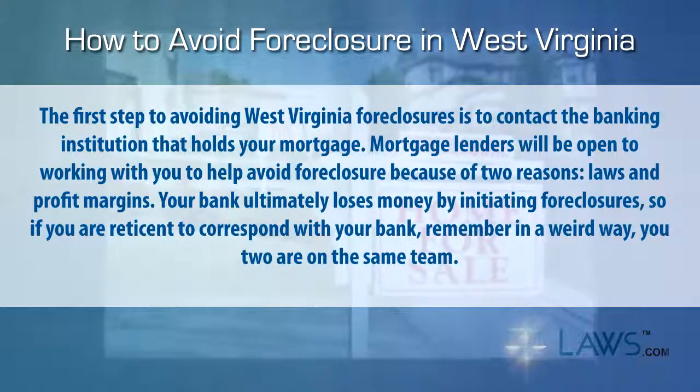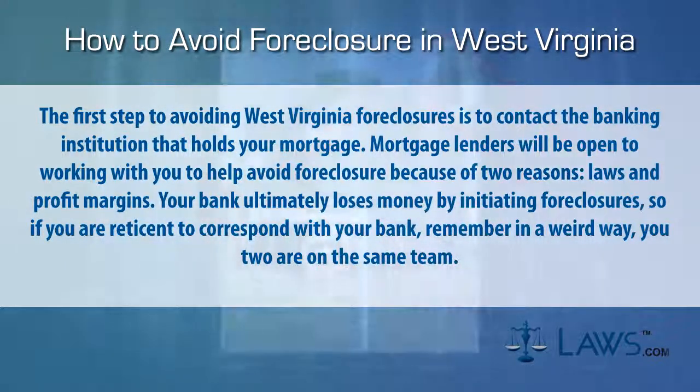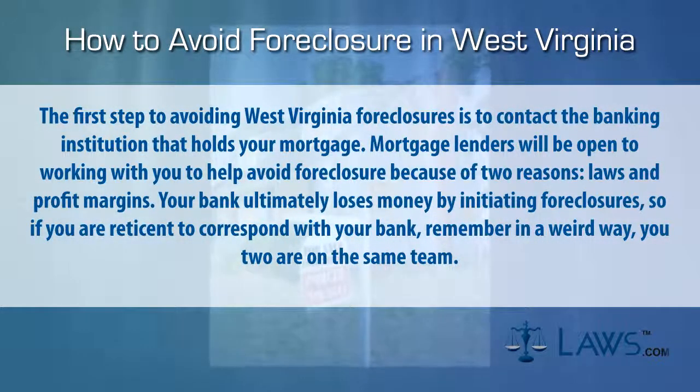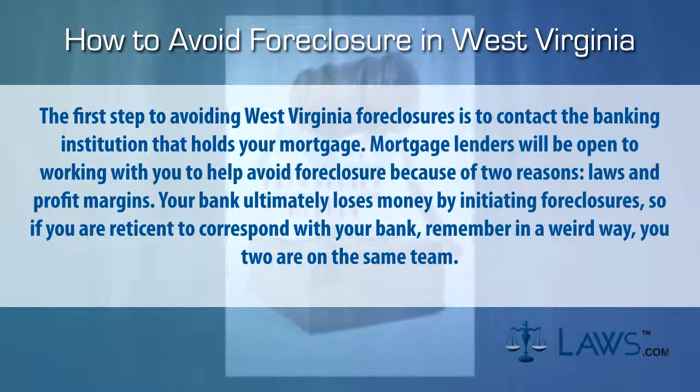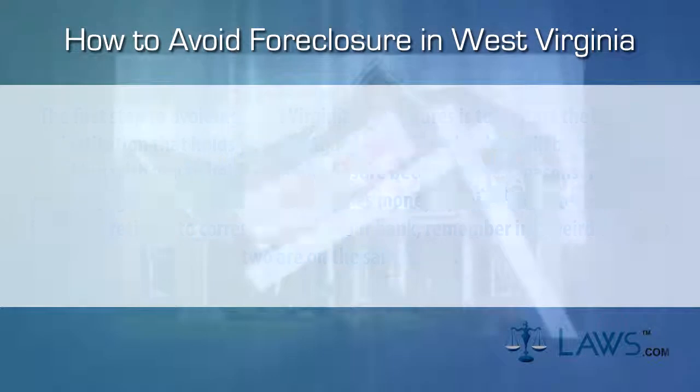Mortgage lenders will be open to working with you to help avoid foreclosure because of two reasons: laws and profit margins. Your bank ultimately loses money by initiating foreclosures, so if you are reticent to correspond with your bank, remember, in a weird way, you two are on the same team.